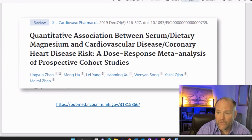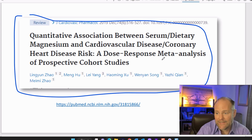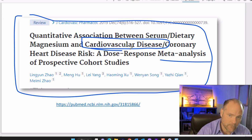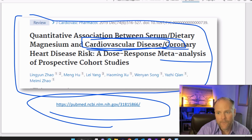Now, the research study shows here, what does it say about magnesium? Basically, they did a meta-analysis on people that had cardiovascular disease, and they found out that the people that took magnesium were less likely to have cardiovascular disease and coronary heart attacks. There's the research if you want to check that out.